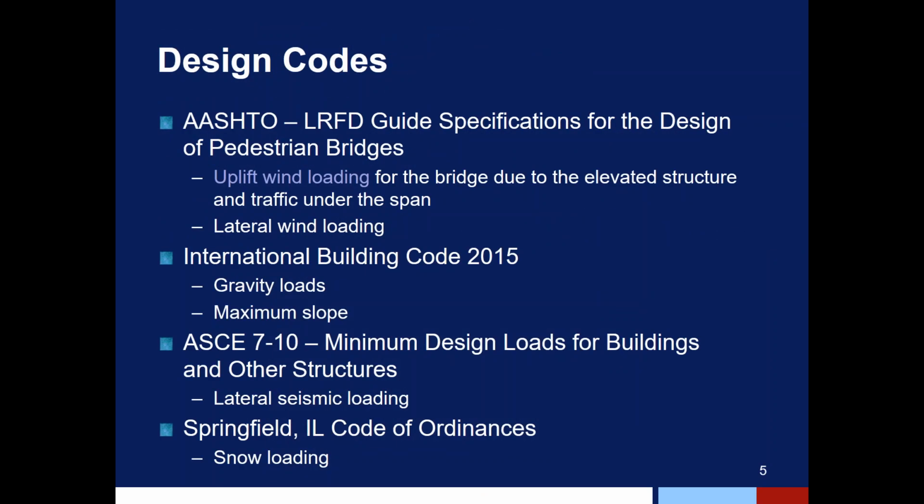For the structural design of the pedestrian bridge, we used several different codes for loadings. The AASHTO LRFD guide specifications for design of pedestrian bridges provided the design criteria for the wind loading. The wind loads covered by this guide describe the different conditions such as passing traffic and the natural wind events. Based on this guide, we applied a variable linear uplift wind load to the underside of the bridge, which caused a worst case uplift design condition for the bridge. We also used this guide for the horizontal wind pressure.